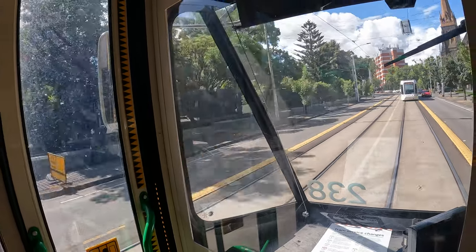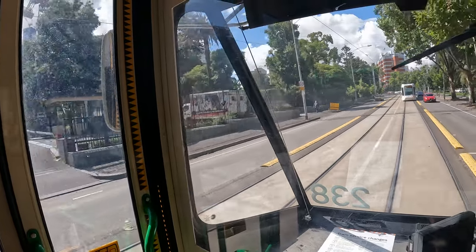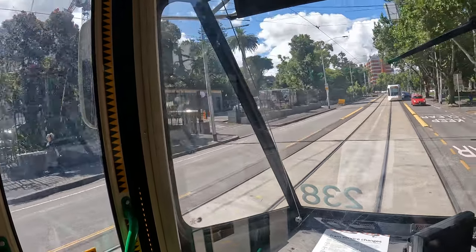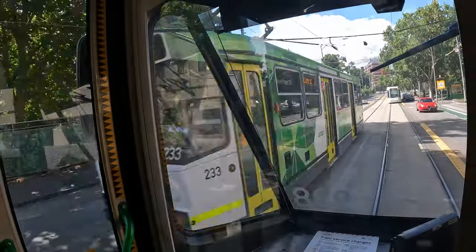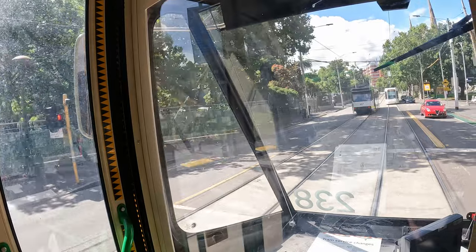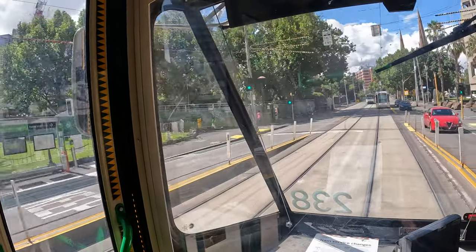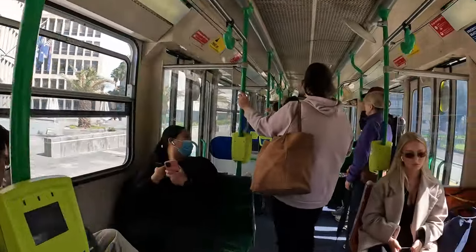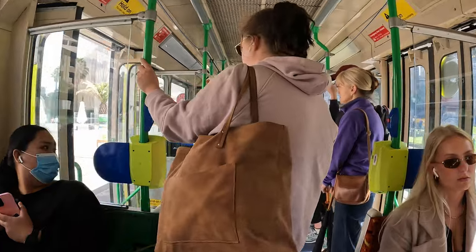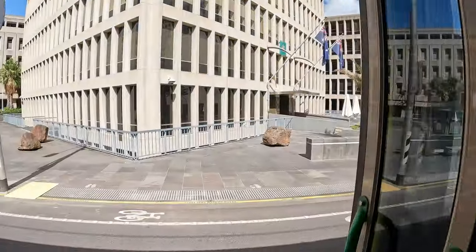Stopping at Parliament Station. It's still summer, but it's only 16 degrees and quite windy. Melbourne is known for its erratic weather, and today is a good example. Please check for traffic before exiting the tram. It might not look likely now, but it's going to rain before the end of this walk. This stop is Parliament Station.